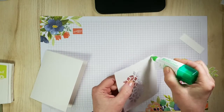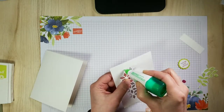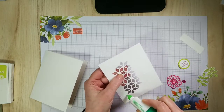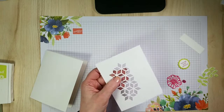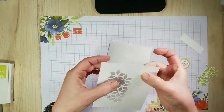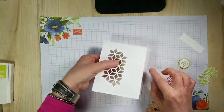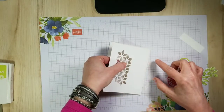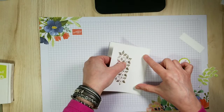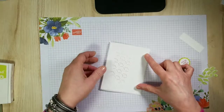All right, just a little bit of glue. You don't need a ton, but I may just put a little bit around here to hold it down a bit. Oops, nothing's coming out. You know when you're making a card and you're like, do, but nothing's happening. Apparently, I don't want my fingers to be gluey today. I wonder why. Alrighty. And one second. There we go.